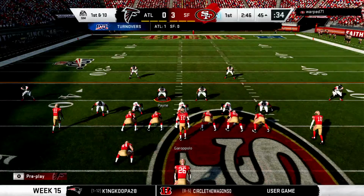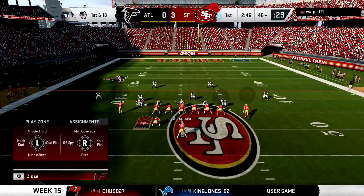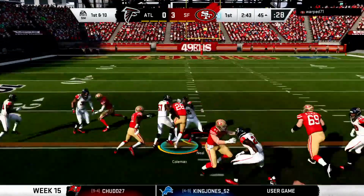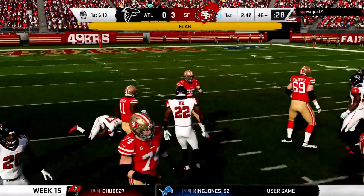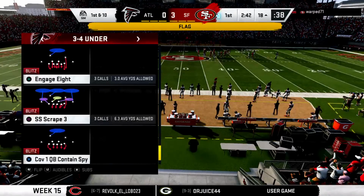Here we go. The Niners take over 1st and 10 at the 45-yard line. On first down, Coleman. And he'll be brought down. Oh, that's a face mask. Certainly looked like it. Indeed, here come the flags.